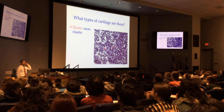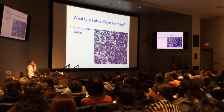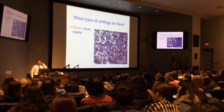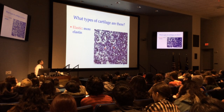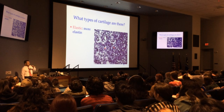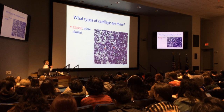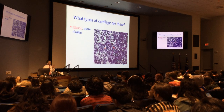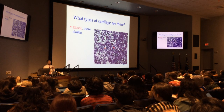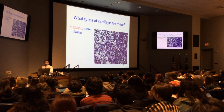External ear. Elastin. Look how well it snaps back, right? Most of us that sleep on our side, you wake up and your ear would stay folded, right, if there wasn't elastic cartilage. The epiglottis partitions the nasopharynx, the back of the throat, oropharynx, nasopharynx, to move food down the esophagus and air down the trachea.